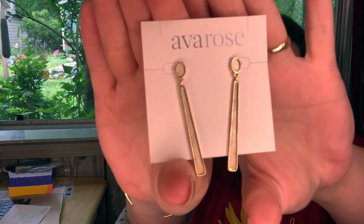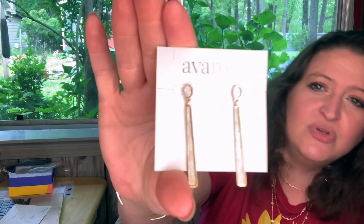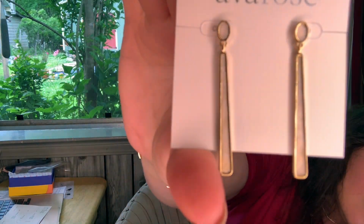Oh, y'all, look at these. Ava Rose. Those are beautiful. Let's see what it says. Ava Rose, Tacoma drops in gold, mother of pearl. My price would be $51. Retail price is $60.